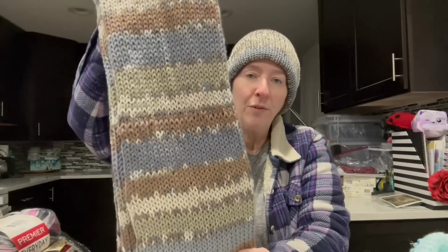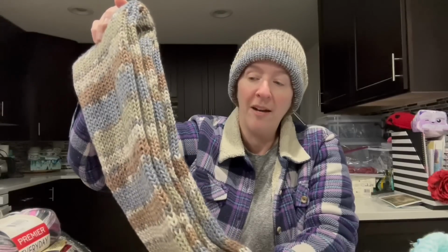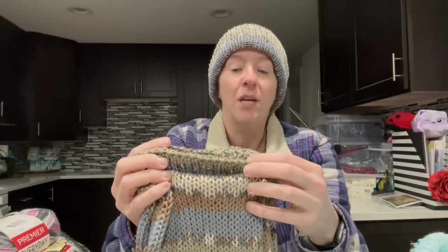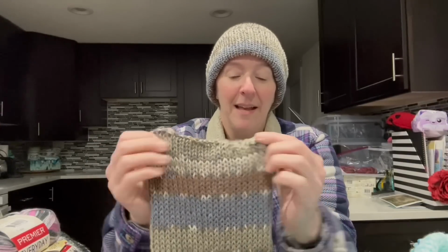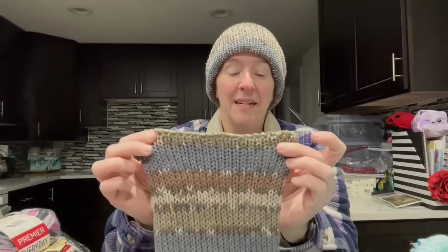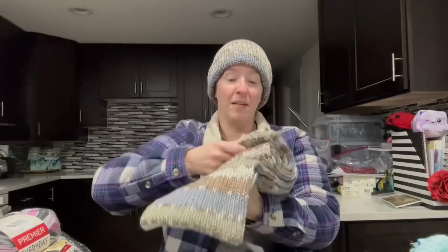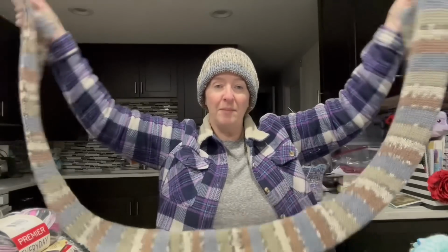And then I made a scarf to go with it. Now my issue with the scarves is that when you take it off of the waste yarn, you have to slip stitch the ends, and my ends are terrible. I don't even know if you could see that. Yes, you can see that. It's terrible. So this is one of the ones that I did, and obviously I missed stitches or dropped stitches or did something. So this is a really long scarf that I did. And you know what? I'll just put it on for grins and giggles. It'll probably still keep your neck warm. You just can't look at the ends.